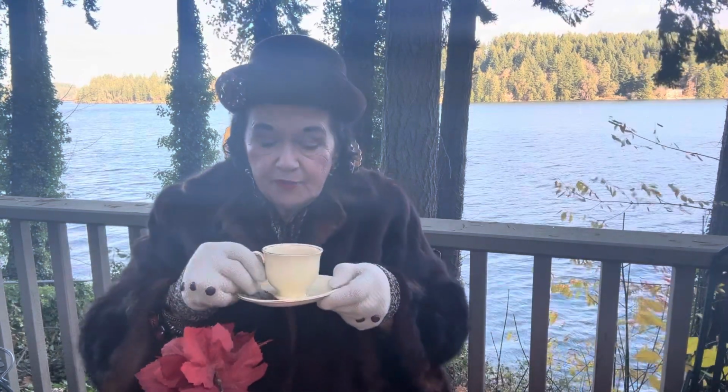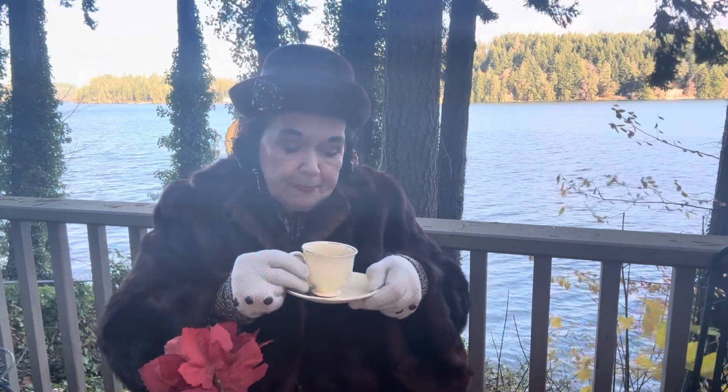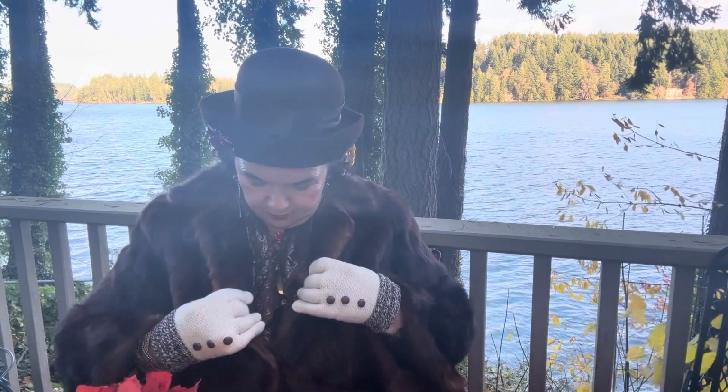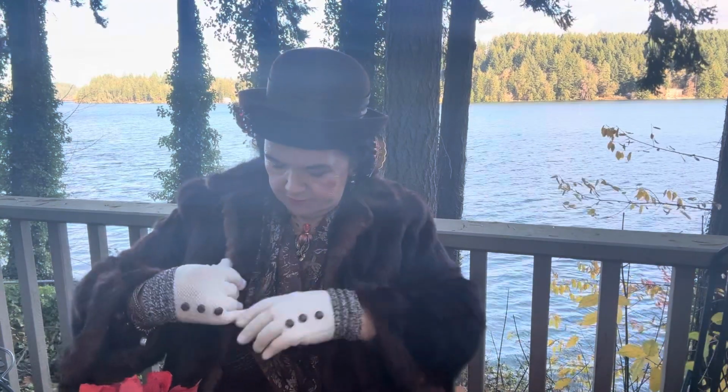Well, I wanted to show you, I'm going to have one more sip of tea here. I guess I won't take my gloves off if it's all right. They feel just perfect. I feel perfect out here, which is amazing. But I did want to show you that this scarf I have on, it has the brown and gold too.